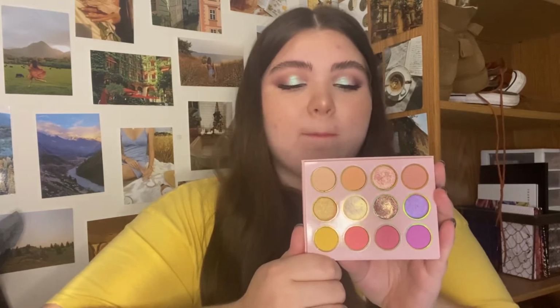I enjoy this palette. I like the really soft washes of color, and I think that it fits the Sailor Moon aesthetic really, really well. But if you don't really love Sailor Moon and you just bought this because you thought it was going to be a really pretty pastel palette, I definitely think you would be pretty disappointed by it. While I do love this palette, I just don't think that it was worth the hype.